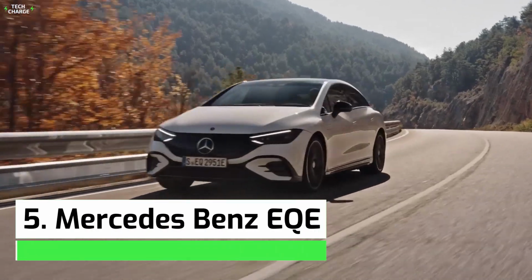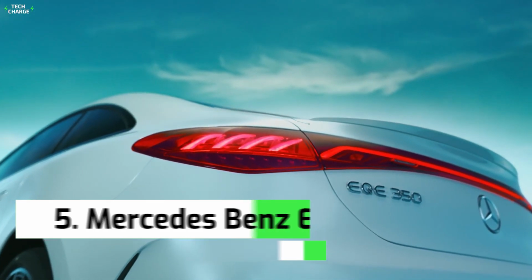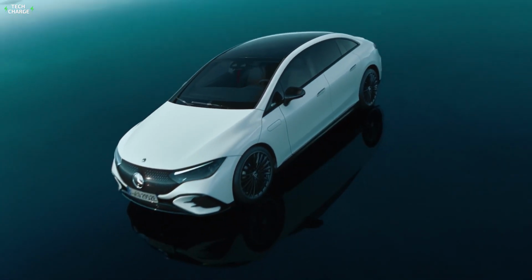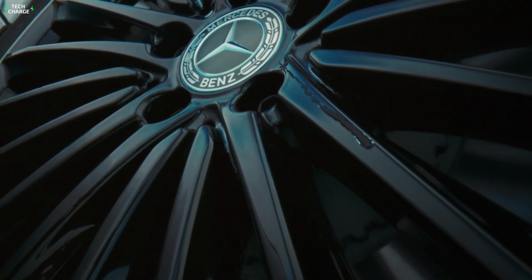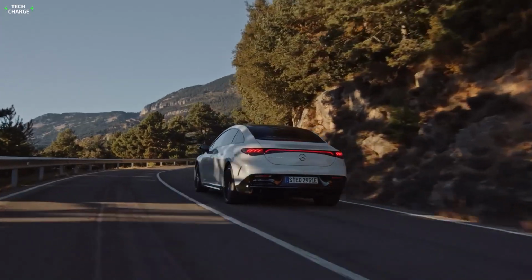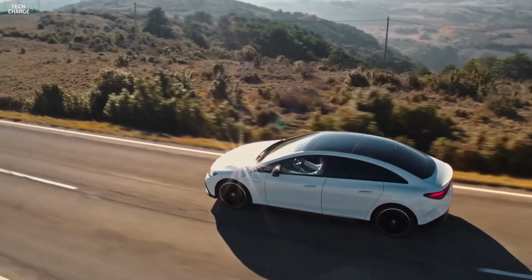Number 5. Mercedes-Benz EQE. The EQE 350 Plus has a single electric motor on the back axle which produces 288 horsepower and 391 foot-pound of torque. Mercedes claims that in this configuration, the sedan can go from 0 to 60 miles per hour in 5.6 seconds and can reach a top speed of 130 miles per hour.